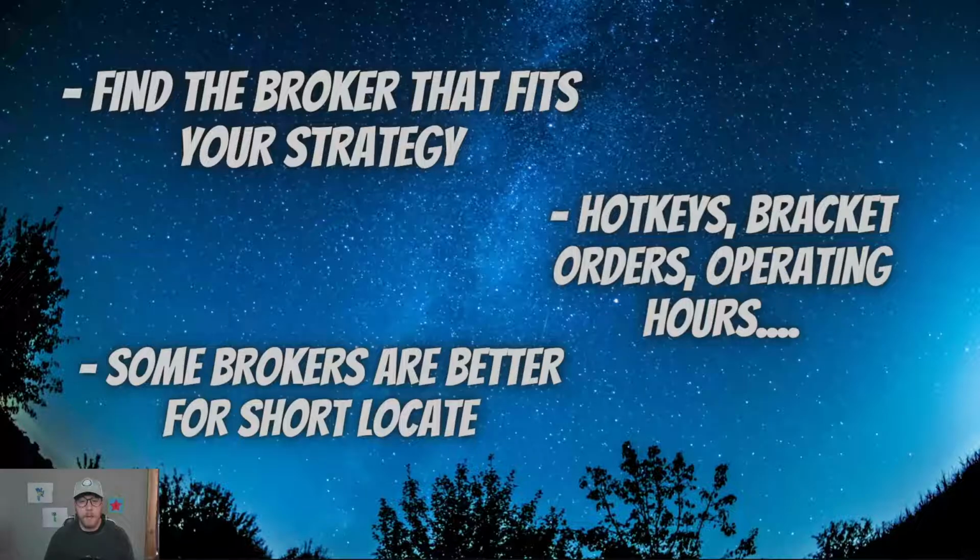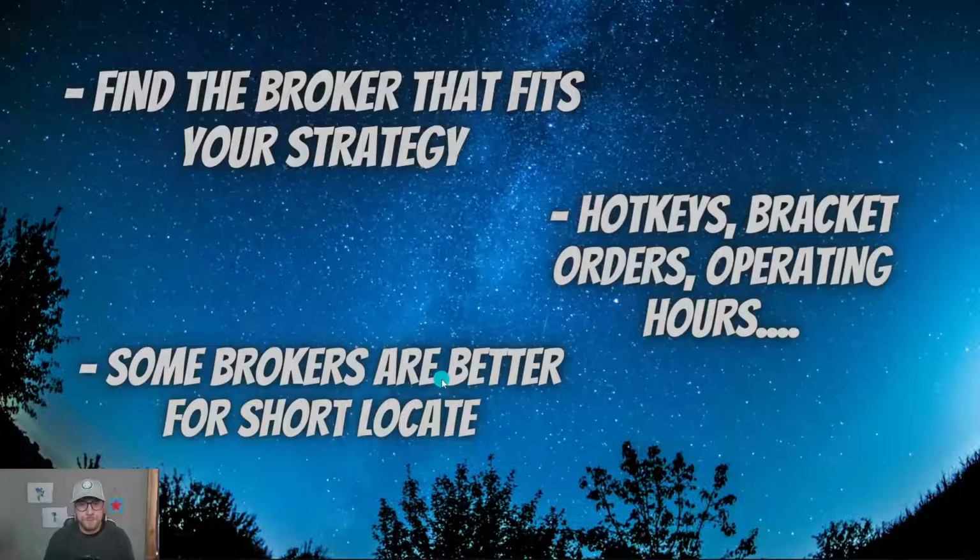Some brokers are better for short locating stocks or shares. So if you're looking to short, there are different brokers that are better suited for that. So make sure you find the broker that's going to work for you.